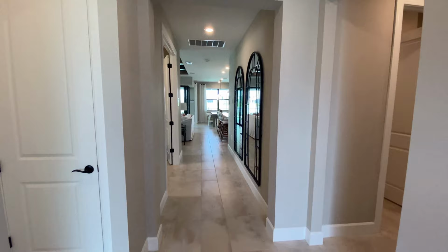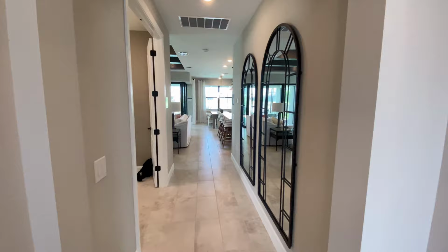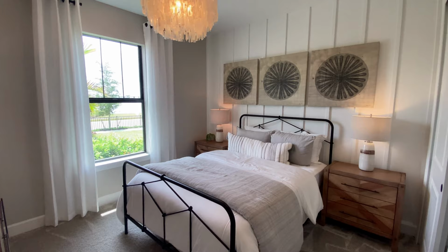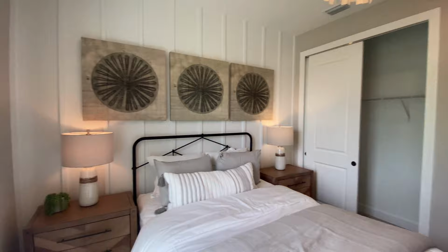All right, right away, as you enter, if you swing to the left here, you have your first bedroom. That's a good size. Now, when you're buying a home with Pulte, you have a lot of options when it comes to upgrades. So you can pick between level 1 to 6, so you can make this house your own.